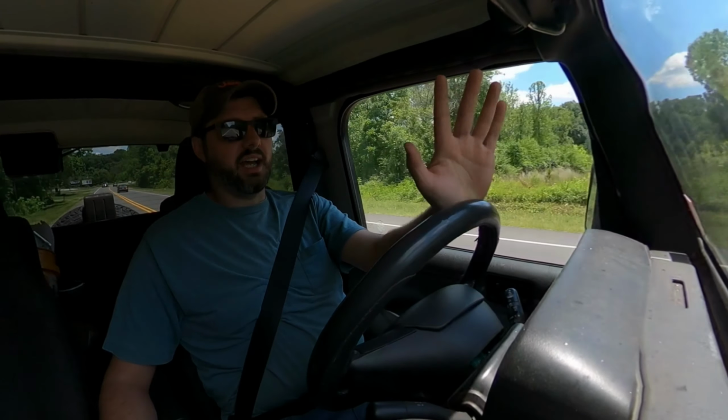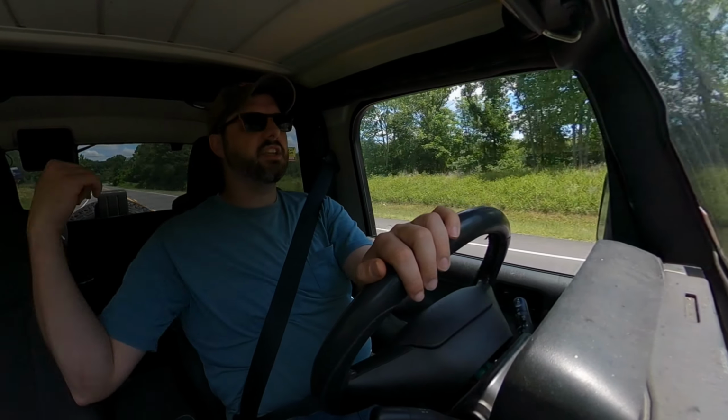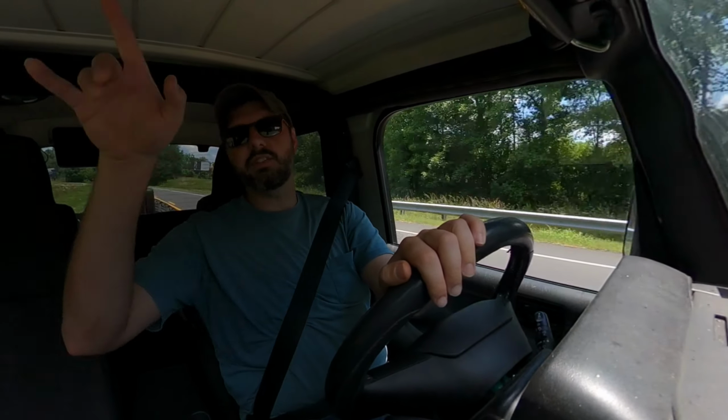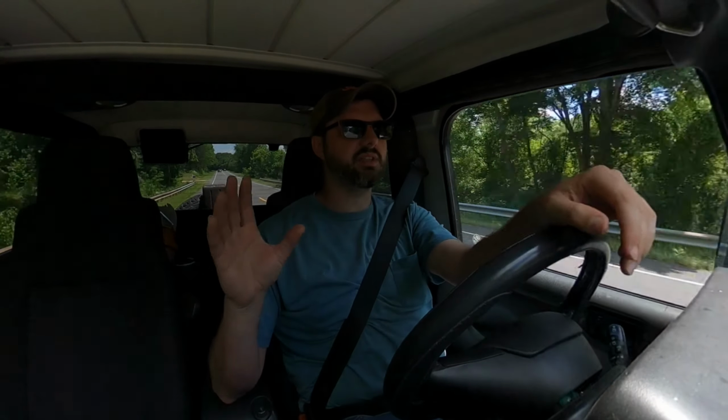Now, I cannot argue the convenience of the soft top. On a really nice day like this, you pull the side windows off, you undo the latches, and you can fold the whole thing backwards. That's super convenient. But the amount of noise that I don't have now, and the air conditioning feels like it works better. It's easier to hear, it's easier to listen to music. Everything about the hardtop just makes life easier.